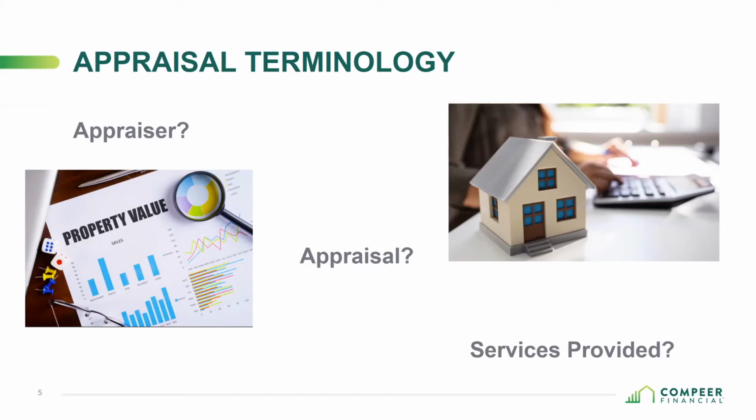When I'm asked, a lot of times my intended user, my client, is Compeer Financial, and the use of those appraisals are for lending purposes. But oftentimes I'm also asked by outside clients to do an appraisal to help settle a family's estate. Oftentimes it's to help establish a purchase price or make a selling decision. So really, there's a lot of different scenarios where an appraisal could be of use.